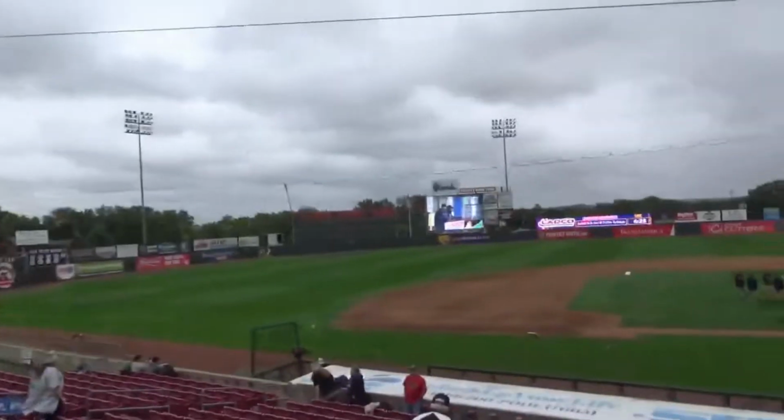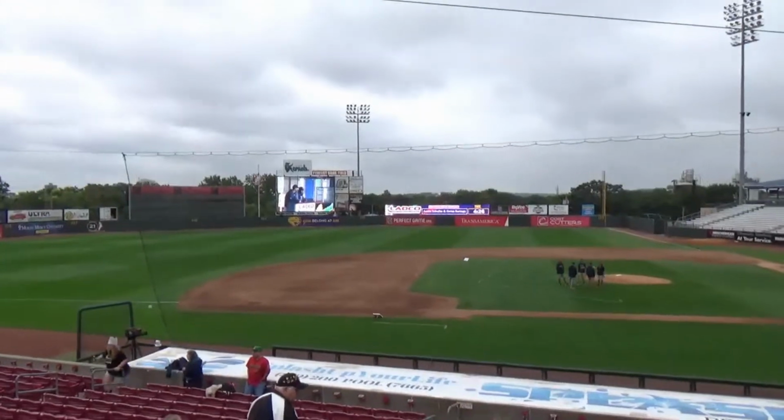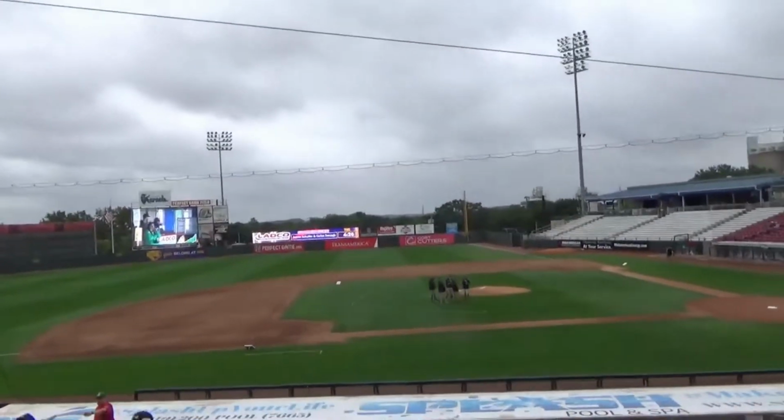It's not supposed to rain, but it is overcast. I do feel a little drizzle right now, but it's not supposed to rain heavy. It's supposed to be all done by game time anyway. So, just checking out the stadium. Oh, it's not just Veterans Memorial Stadium. It's also called Perfect Game Field too. It says so out there.